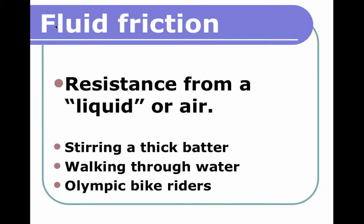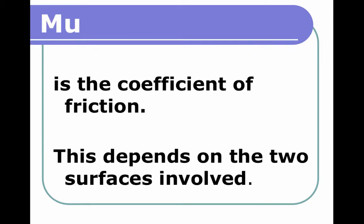Fluid friction is anytime something is moving through a fluid, such as water, like a swimmer, but also when things are moving through the air. So air resistance is a kind of fluid friction. Other examples are when you're cooking, stirring the batter, walking or swimming through water, and bike riders get that with the air. They get that air resistance that can slow you down, especially on a windy day.